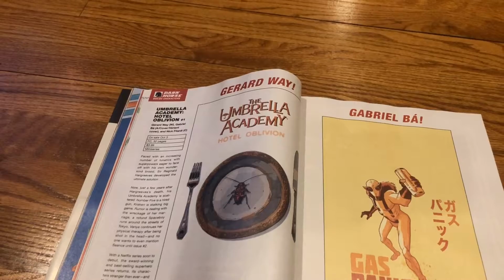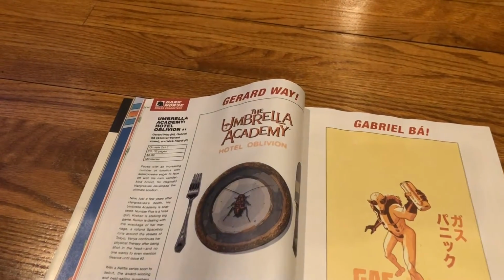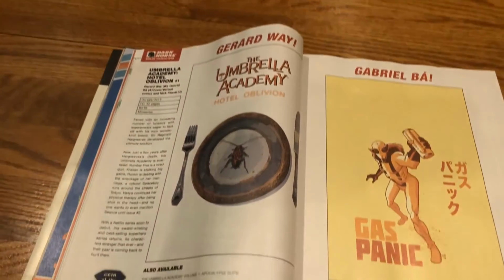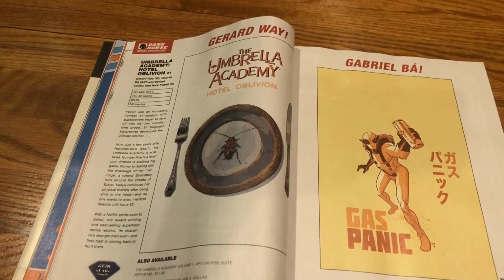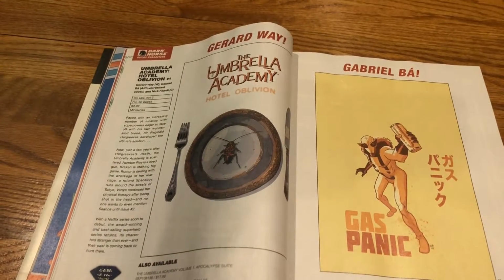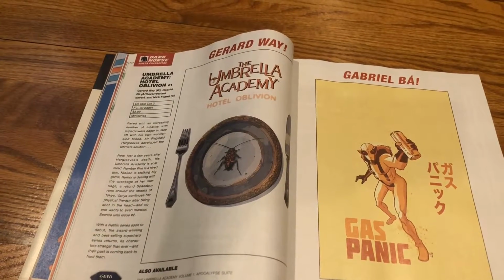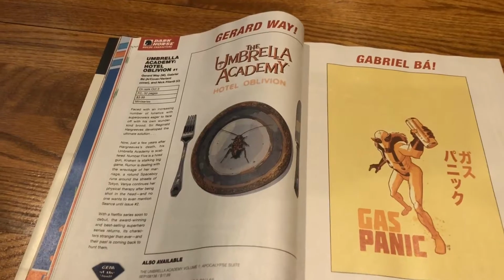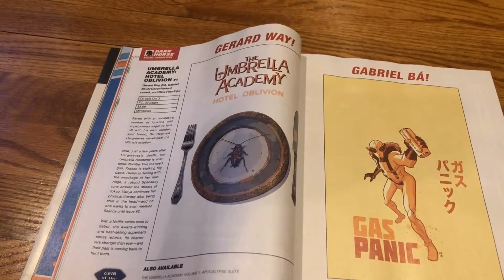The Umbrella Academy was an awesome series that was written by Gerard Way, who is better known to most people for being the lead singer of a very famous rock band, but we'll leave that for you to Google if you're curious and don't already know that. But he's also not too shabby of a comic writer. And let's be honest, when you have Gabriel Ba helping you draw your ideas and bring them to life, it's going to be hard for them not to be amazing. So really loved the original Umbrella Academy.